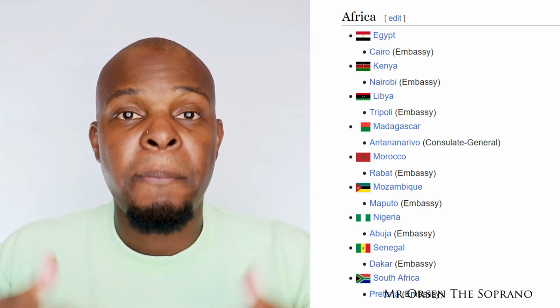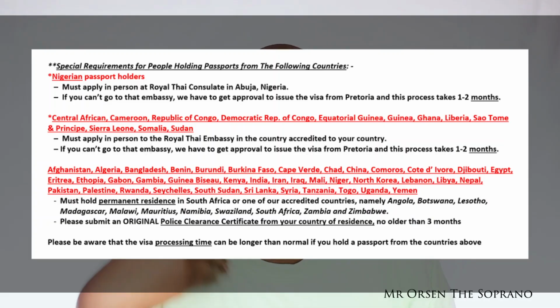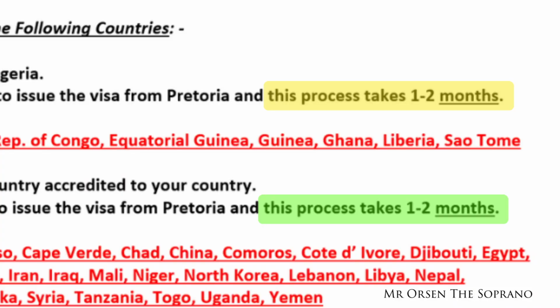All right, so let's get to the points of the tourist visa. There are 8 Thai embassies in Africa and 1 consulate in Madagascar. Before you start applying, check which embassy is accredited to provide you with a visa so that you can get it quicker. Because if you try to apply in a country that your country of origin is not accredited for, it will take a very long time or you might get denied.